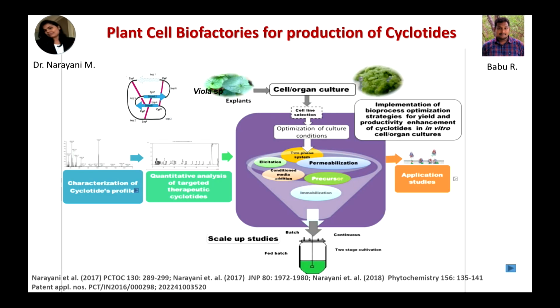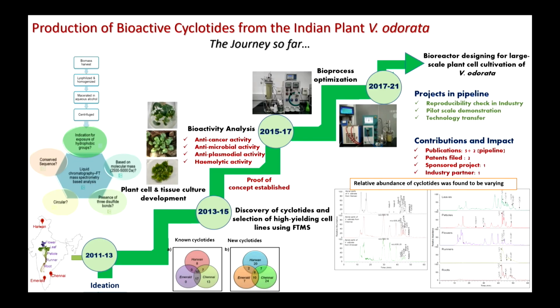I'll close here. This is another work, cyclotides. We as a group were the first ones to discover cyclotides in the country, using Fourier transform mass spectrometry based analysis in the Indian plant variety of Banafsha, which is Viola odorata. This work was done by Narayani, and then taken forward by Babu, another PhD student, where we picked up that cell line, which is capable of producing cyclotides and other molecules, and we are taking it to the reactor level. He is a PMCII fellow, and with the industry partner, he is now going to the industry to reproduce that result, and we are hopeful that something good can be brought out for commercialization.